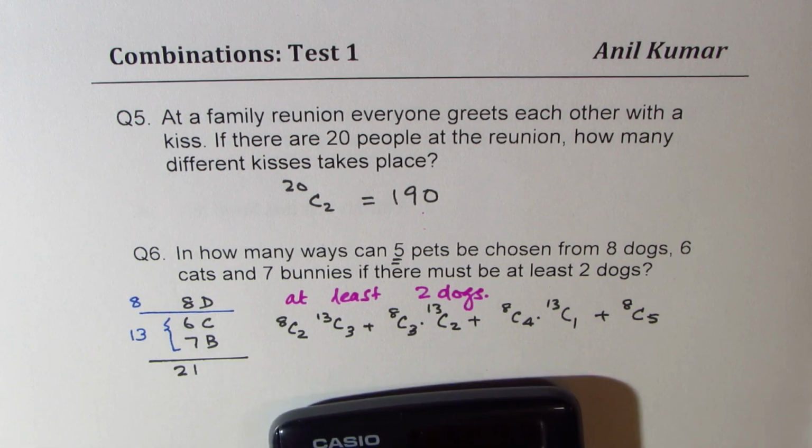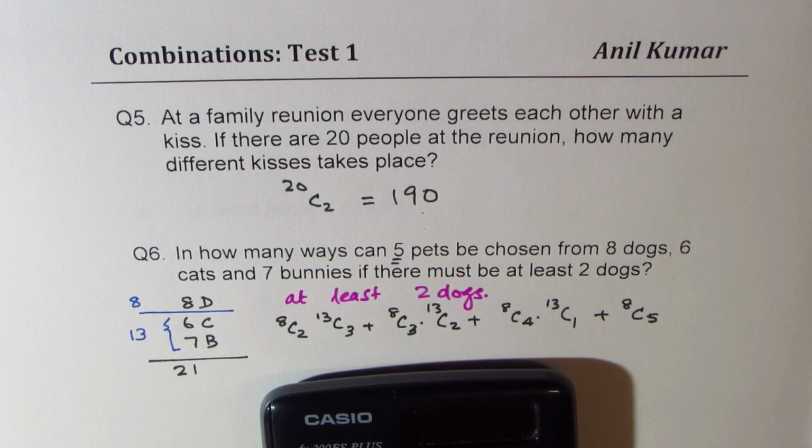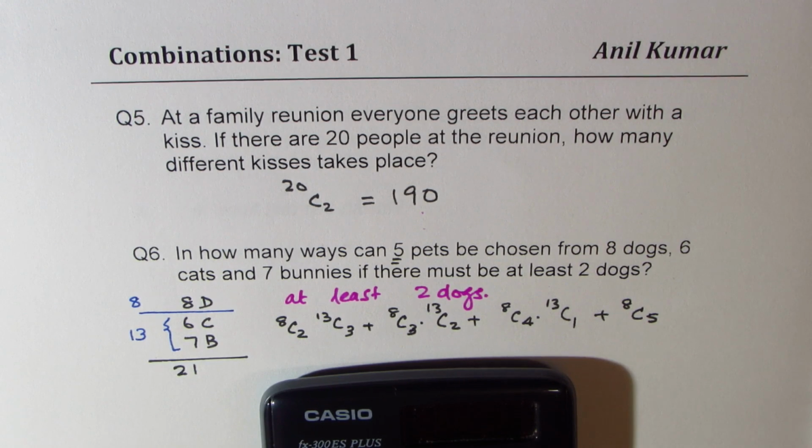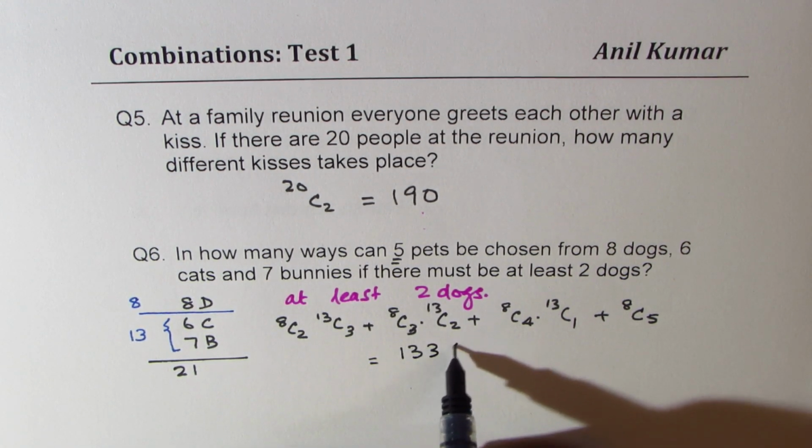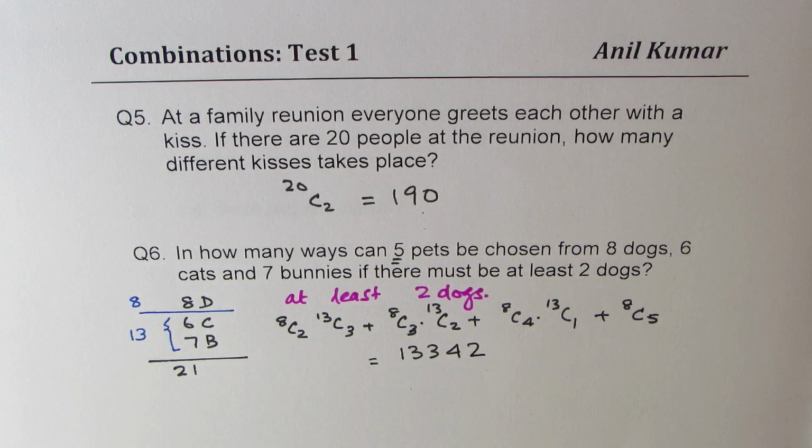So let's calculate this. We get 8C2 times 13C3 plus 8C3 times 13C2 plus 8C4 times 13C1 plus 8C5 equals 13342. So these are the total possibilities, correct?